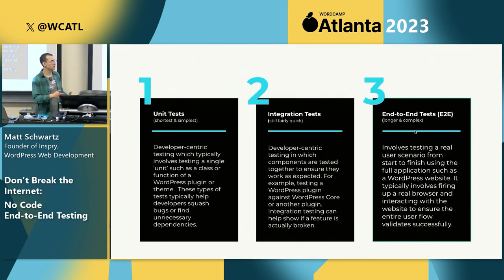But before we go into the actual examples of how this relates to WordPress, we'll talk a little bit about the types of testing that you can do. And there's really three main types: unit tests, integration tests, and end-to-end tests. Typically, the unit tests and the integration tests are going to be done by the developers that are developing your software.